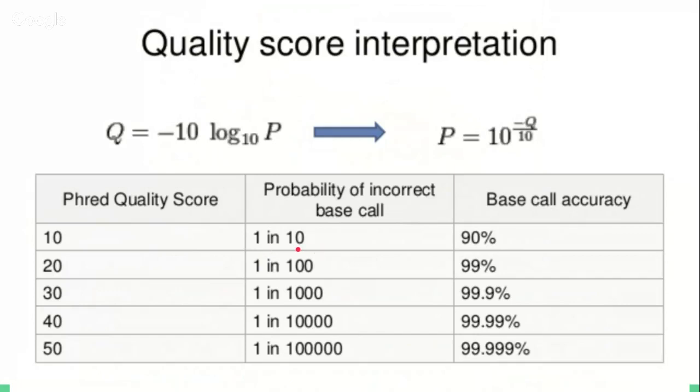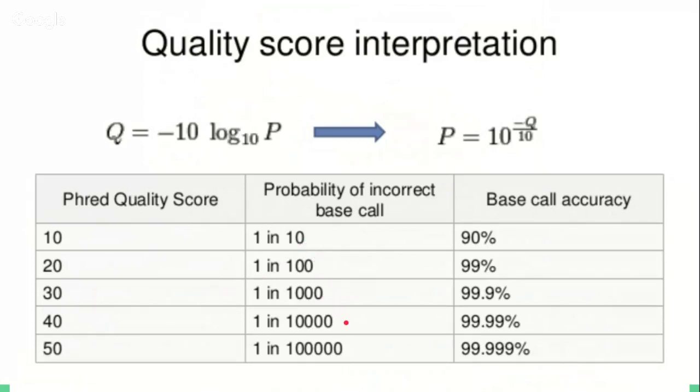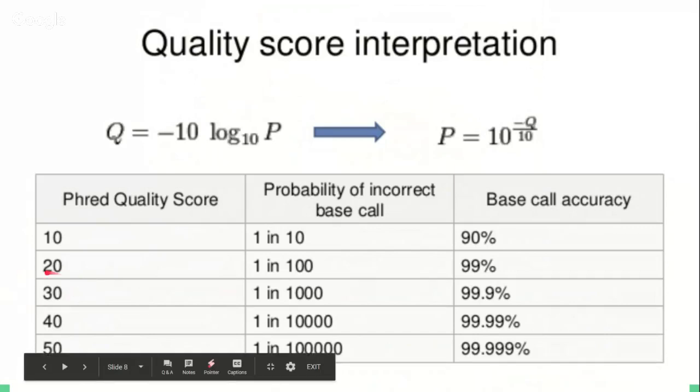So if you call 10 bases, the first one being an A, the second one, let's say, being a T, a C, an A, a G, a C, a G, then of those 10 bases, one of them, by chance, by the probability of the correctness of your platform, will be incorrect. The other 9 will probably be correct. A Q20, 30, 40, and 50 then increases as shown in this table. So a Q30, which is the standard people use for quality, is 1 in 1,000, meaning 99.9% base accuracy.